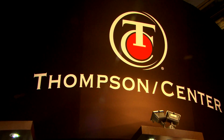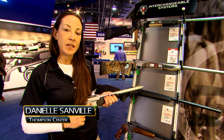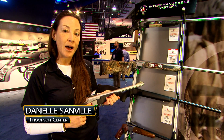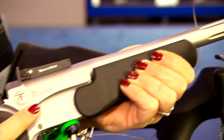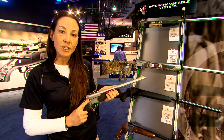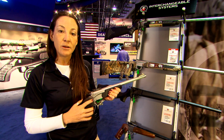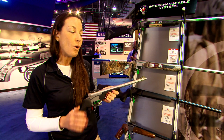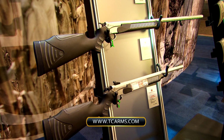Our last stop at SHOT Show is at the Thompson Center booth to see what they have featured for this year. Hey guys, my name's Danielle Sanville. I'm the brand manager from Thompson Center. We're here at SHOT Show and we're talking to you today about the Encore Pro Hunter system. This is actually one of my favorite guns. It's a single shot gun, can be a pistol, the same frame can actually be a rifle as well, and you change out the barrels. It's really simple, it's a couple screws, and you can change from a rifled barrel to a slug barrel to a muzzleloader barrel, and we have accessory barrels all the way from 204 Ruger all the way up to the Smith & Wesson 500. For more information about these, if you're interested, go to tcarms.com.